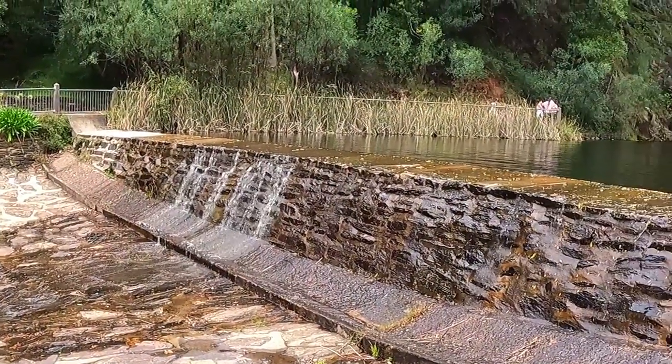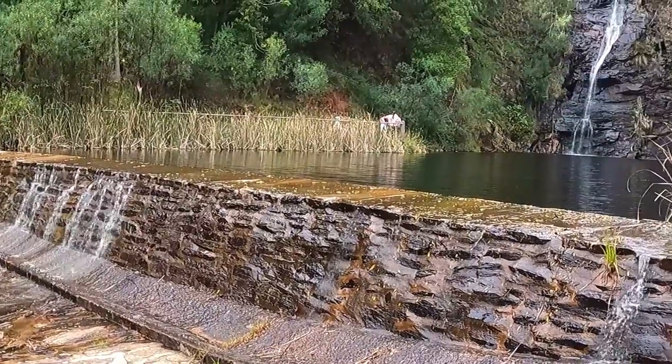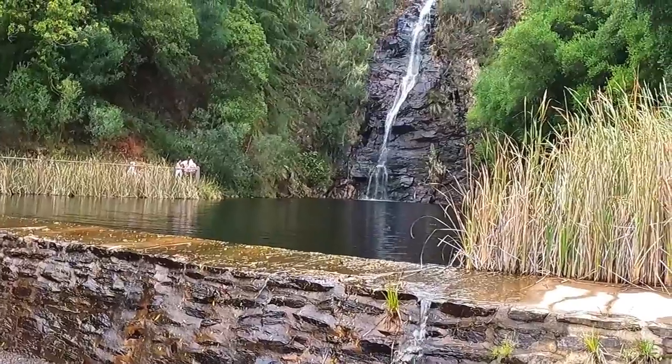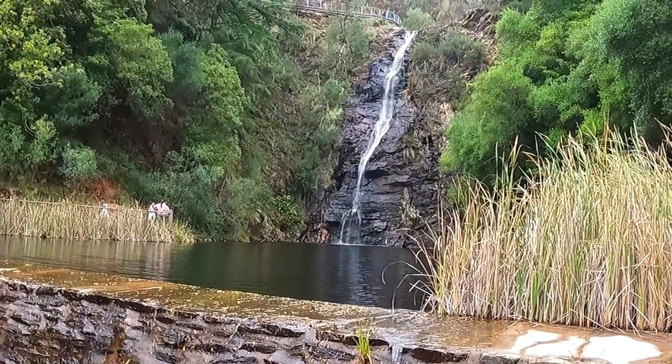The bitumen track to the first falls is approximately 300 metres and you have a lovely clear view from the bottom of the 30 metre high waterfall.